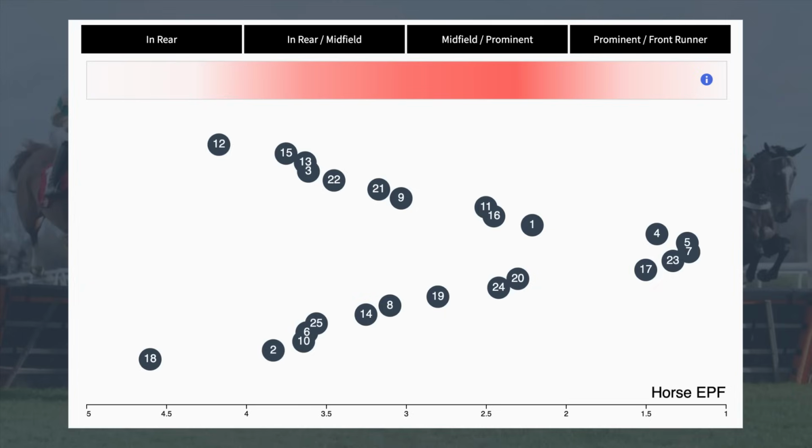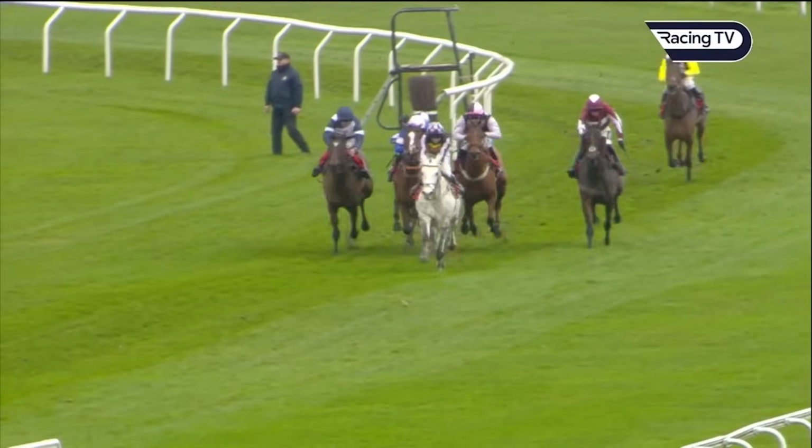Right, we're going to get through to the tips now. You've both got a couple. Matt, you're going to go first. It's a Rigny, pardon my pronunciation, Mill is the first of your selections. We've got video footage of him winning at Kempton at the Christmas meeting there. What's your case for this one?